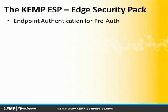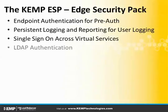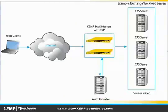In ESP, you'll find such things as endpoint authentication, persistent logging and reporting, single sign-on across virtual services, as well as integration to the LDAP infrastructure, along with support of common authentication protocols. Again, here's a visual depiction of what this might look like. Very similar to the earlier diagram that we looked at, we have a web-based client out there on the internet looking to access resources in a company environment.